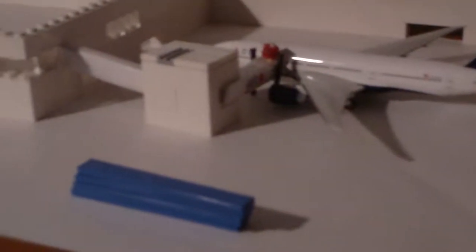Future things: the Herpa 1400 people got just shipped out today, so I'll be getting them in a few days or so. Hopefully I will get vehicles and also future planes: US Airways Airbus A319 in Eagles colors, United 757, American 757, British Airways 777-200ER, Air Canada 777, United 777, and Express Jets. I don't know which ones I'm going to get for them, and that's where the control tower will be.